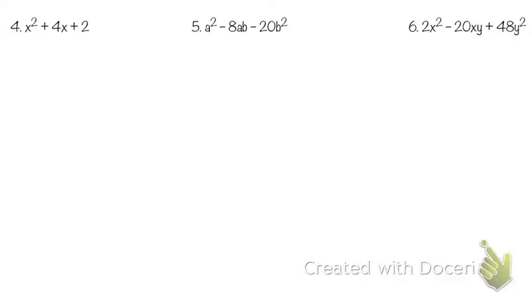All right. Number 4, x squared plus 4x plus 2. Is this 3 terms? Yes. Does it look like we can use our shortcut? Yeah. Is there a GCF? Who said no? Tobin, you're excommunicated. You know what that means? You're kicked out. You can never talk to us ever again. It's like banishment.